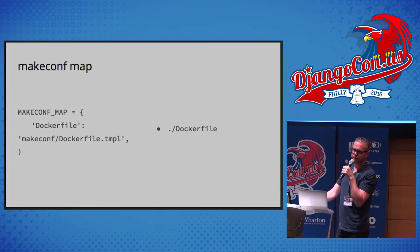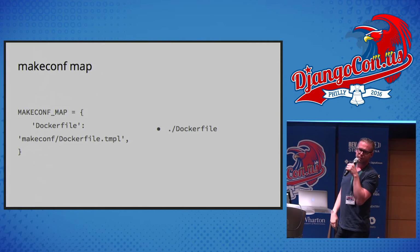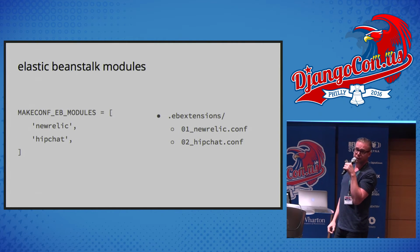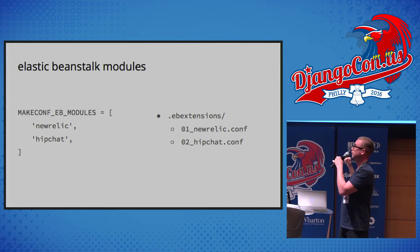And to set it up, you use a map. There's two ways to do it, but you can just make a map, and you're saying, I want to make a file called Dockerfile, and I want to make it from this template. And it will have access to your settings and your environment. And that's just going to generate a Dockerfile in the current directory. The other way to do it is with Elastic Beanstalk modules, and I can imagine having Heroku modules also.